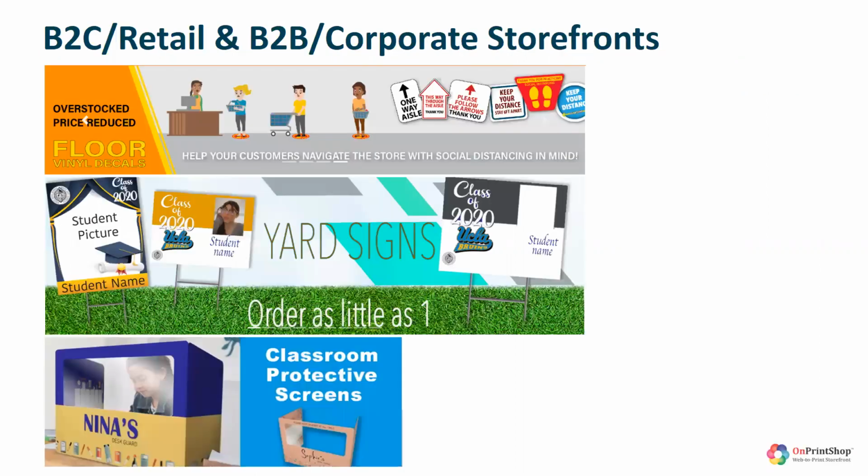So here we would like to share a few of the OnPrintShop successful clients who were very successful during COVID-19. Many of them quickly launched their B2C and B2B online storefronts and generated great sales from existing B2B clients and even attracted many new clients requiring COVID-19 products. They quickly changed their banners and introduced a wide range of print products online.